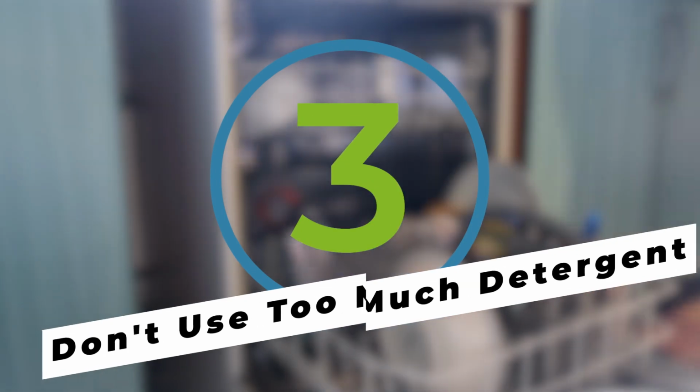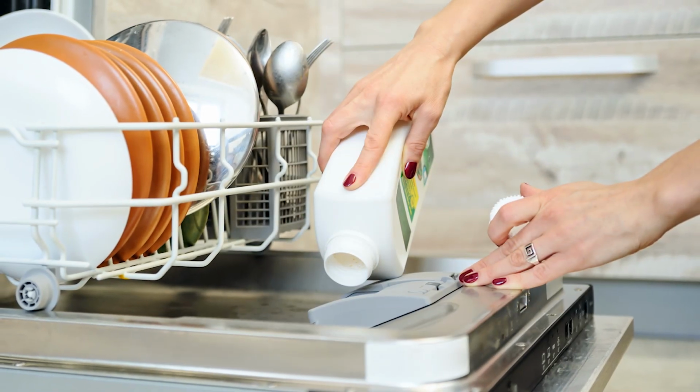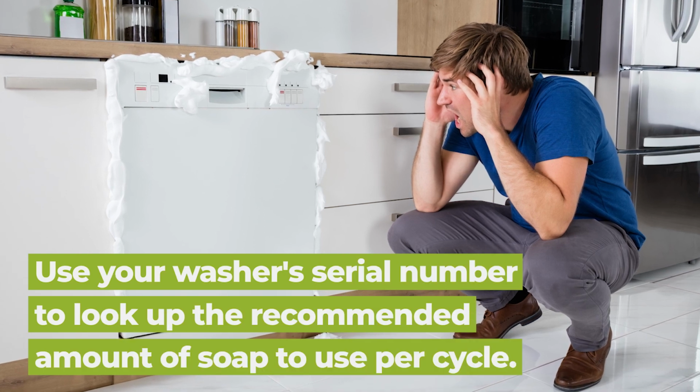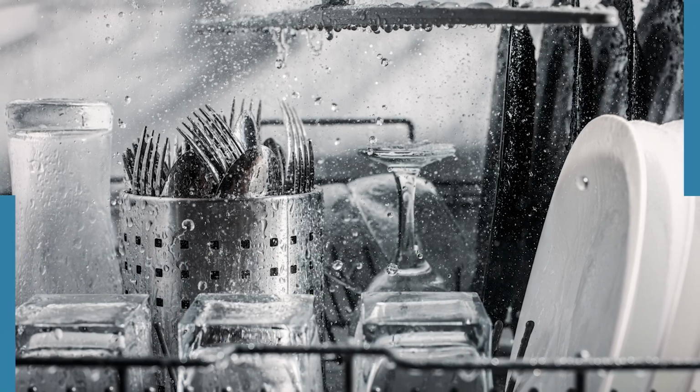Don't overdo it with the detergent. Excess soap may cause your washer to work harder than it needs to, leading to higher energy output. Check your washer's serial number to make sure you're using the appropriate amount.